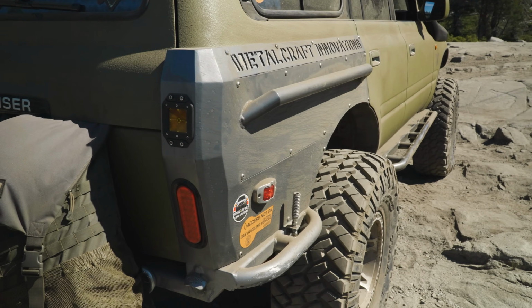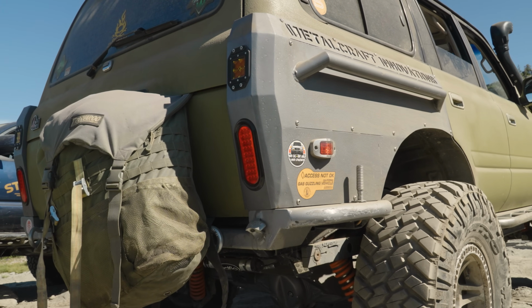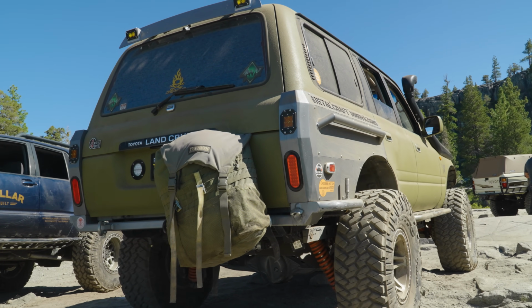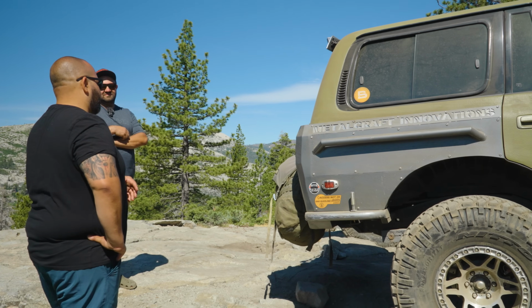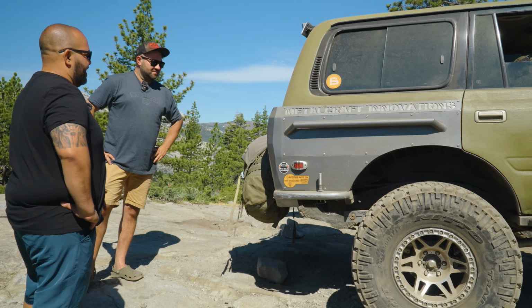High and tight, everything is tucked in. So I see there's no swing outs, no drop down tables, no fuel cans or anything. It's just as tight as you can possibly be to the body. Yeah, I've had various different bumpers over the years, with dual swing outs and ladders and the spare tires. And as my style of wheeling has evolved over time, I realized I don't really need all that weight, right? I like to keep it as light as possible.